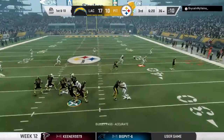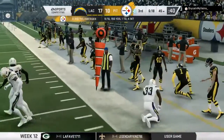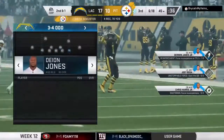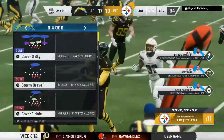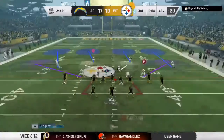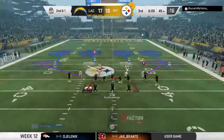Now Roethlisberger to throw. Open man completes it to Smith-Schuster. Complete to Juju Smith-Schuster. You got him. It's a gain of 9. Brings up 2nd and a yard. That last catch short of the marker by just a yard leaves him with a very manageable 2nd and 1.